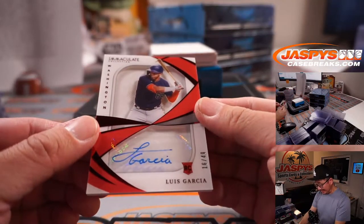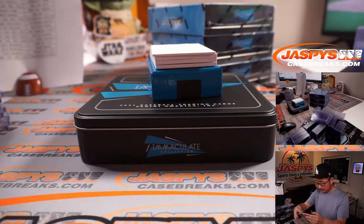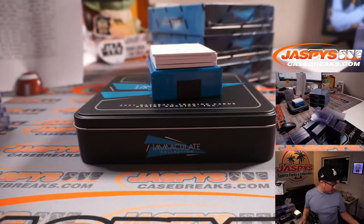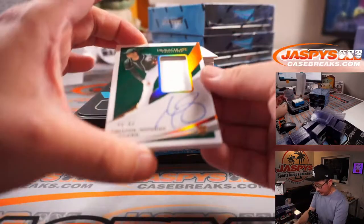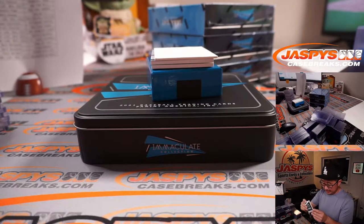Luis Garcia, 16/49, shadow box autograph for the Nationals. Nationals 6. Washington 6 will be for Dan O. Dalton Jeffries, 8/66, jersey and autograph for Oakland. Ben with the Athletics.